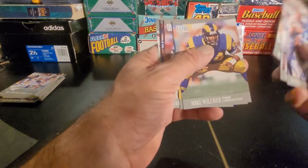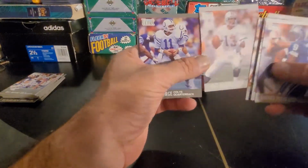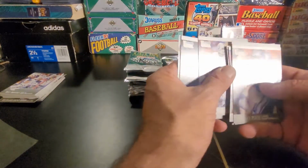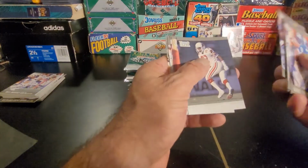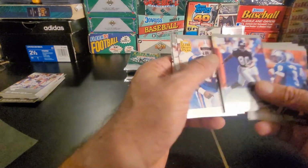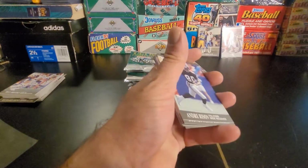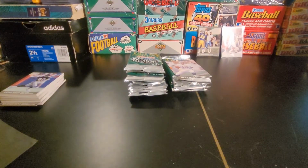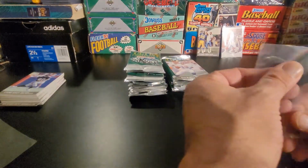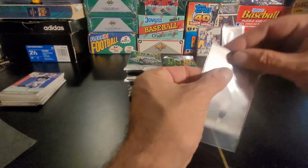Got Mike Johnson, Irving Fryer, Mike Wilker, Eric Howard, James Hasty, Roderick Thomas, Dan Marino. Okay, now that one definitely goes up on the wall. Jeff George. Hesitating here. Jay Taylor, Andre Rison again, pulled one of his before. Ernie Mills, Leonard Smith, and Johnny Meads. So let's get that Marino wrapped up. Any Marino is a good Marino, that's for sure.